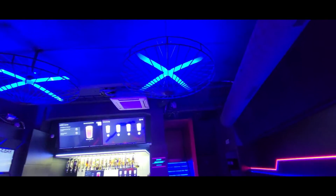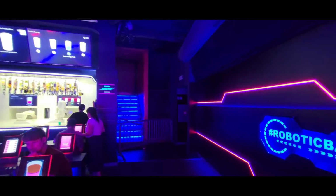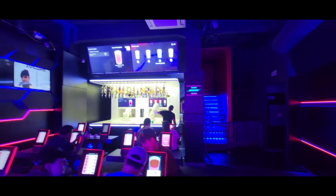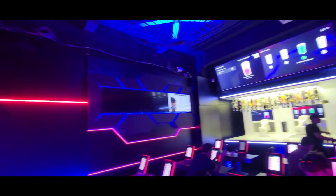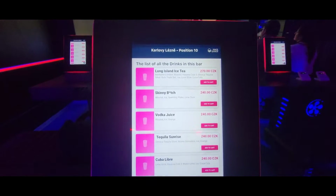And the second part of it is an ice bar, where you're going to see momentarily that they give you coats and gloves to go in, and it's freezing cold in the bar. And that's also a wonderful experience, but we'll get to that later. Right now, we're going to start with the robot bar.